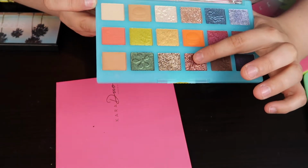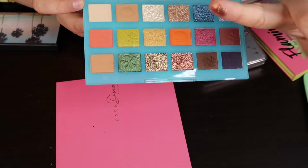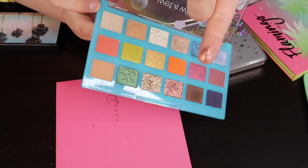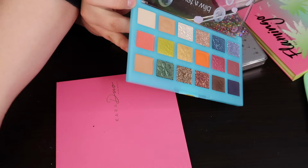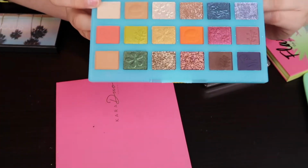These are more, again, that dry formula, like the Pur ones. They're not the wet. I cannot swatch this for the life of me. They're not like that wet formula from Hard Candy. They're more dry, but I do enjoy them. I really like this palette.